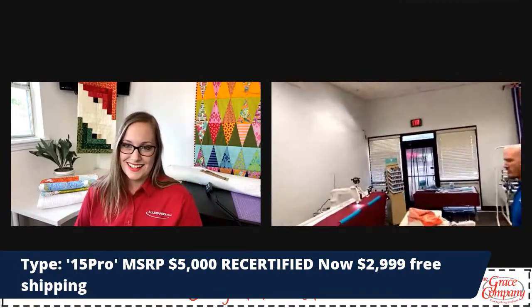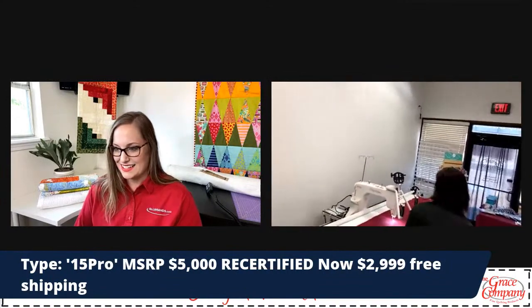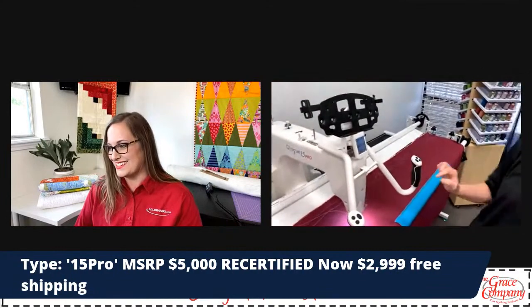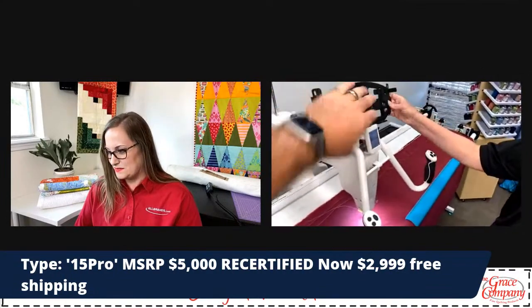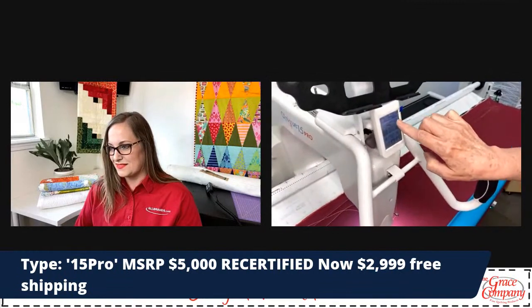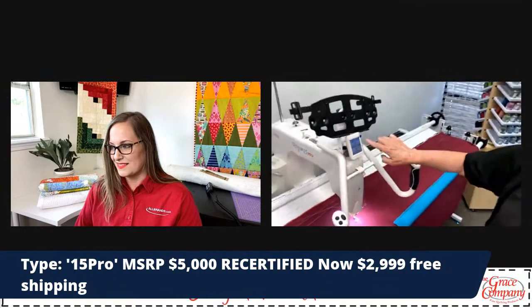So we're going to walk over to a 15 Pro, and we're just going to show you a couple key differences. Go ahead, Karla. And this one has an accessory mount on it, so don't worry about this. But we're going to go ahead and take a look. It has a touch screen, so you can just touch to get my SPIs turned up to whatever I want, and that's stitches per inch.